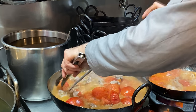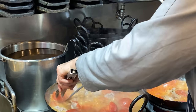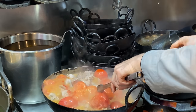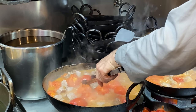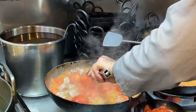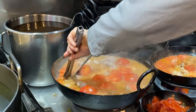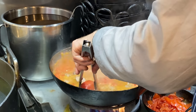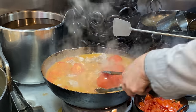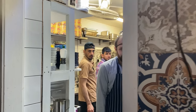Chef's cooking away. This is authentic Peshawar style of cooking. So just basically oil, and the tomato is going to create a nice thick gravy. It's taking the skin off. This has wonderful flavors. Just walking into the kitchen.